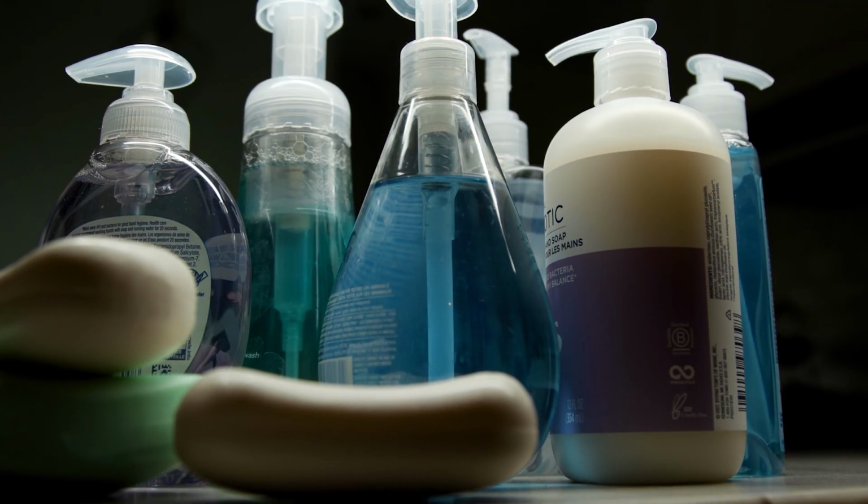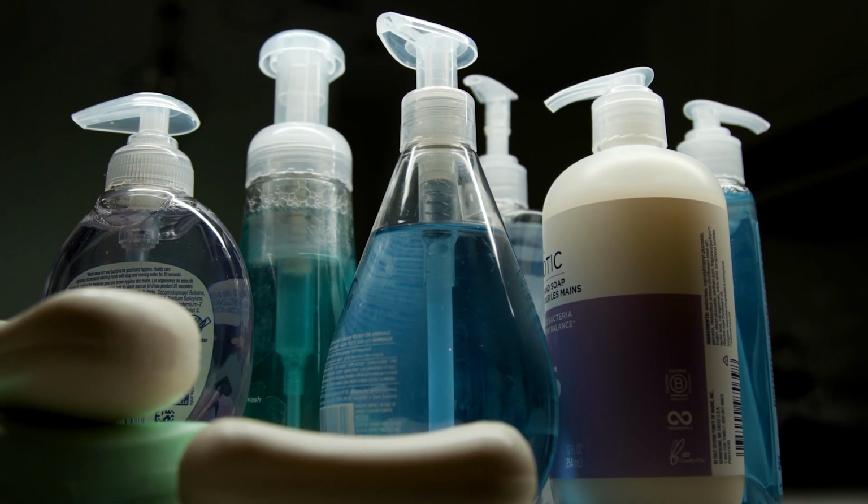Some soaps are loaded with ingredients that may do more than just remove germs. They can leave behind harmful chemicals, along with synthetic fragrances and other substances that may irritate or dry out the skin surface. The solution is a formula that's both safe and effective, free from harmful chemicals, but still able to do its job to keep hands clean.